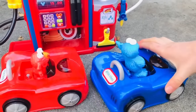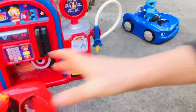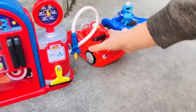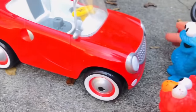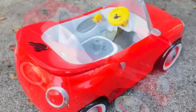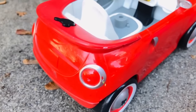Now that Elmo has filled up his gas tank, they decide to park over at the side. They want to see Mickey Mouse's red convertible parked at the side. Look at the rims on Mickey's car. They're silver, red, and white. And there's a little black Mickey button. Let's give it a push.